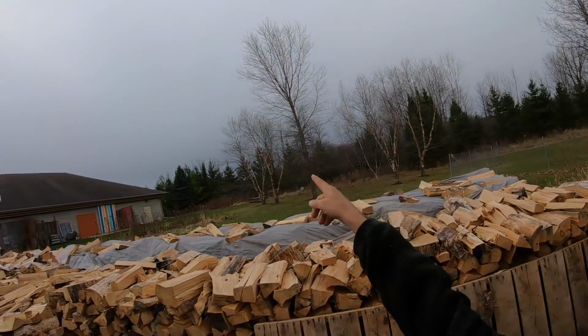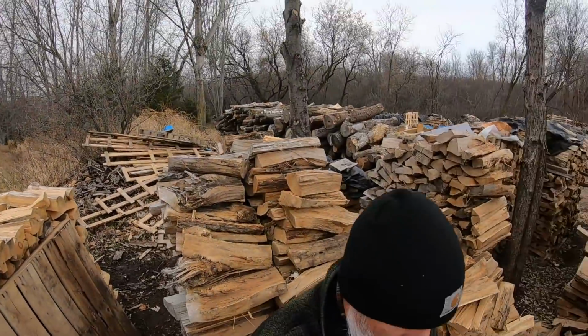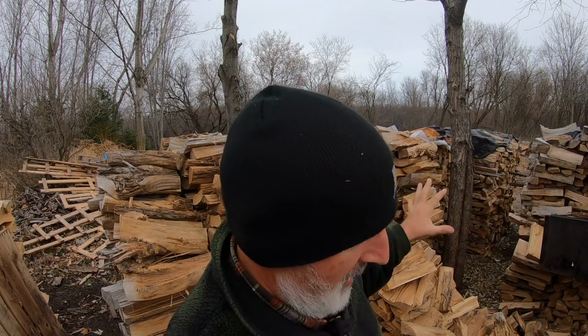There's darkness coming. I just looked at the radar. We're supposed to get rain and snow this afternoon. It's coming. Great. And I planned on having a beautiful day outside today. Not gonna happen. So next thing I'm gonna do is I'm gonna load this wood right here.